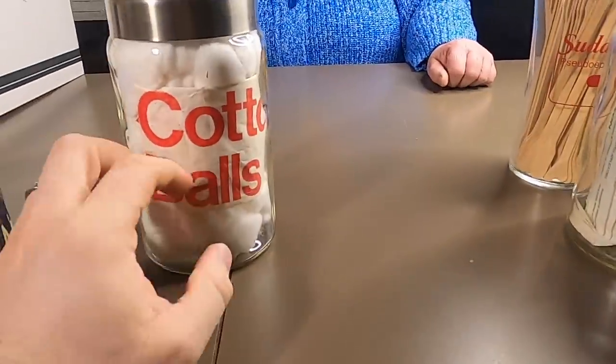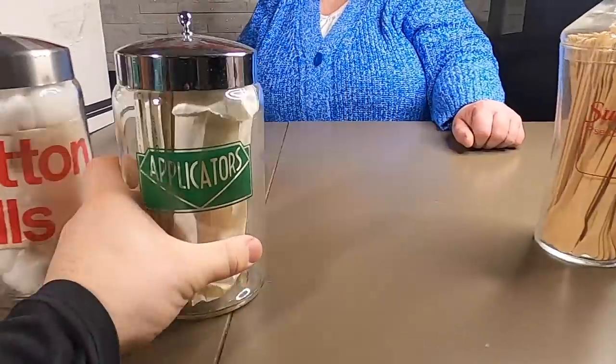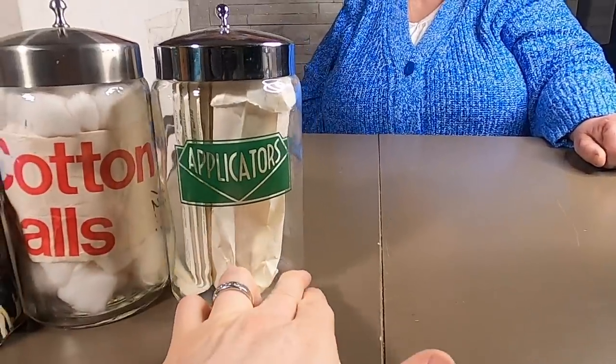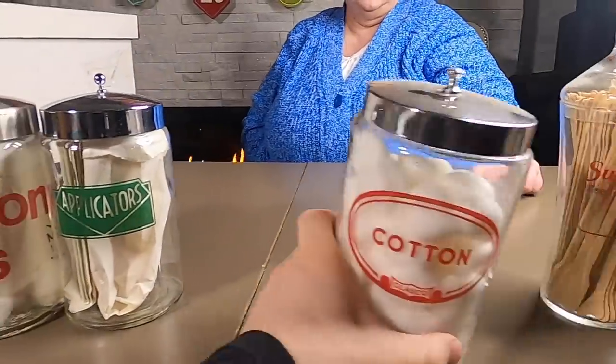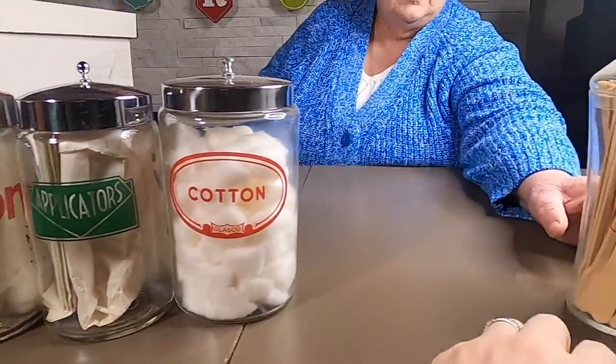Somebody's going to want these. Of course, I'm going to throw everything inside of them away. I don't know if you should throw some of this stuff away. Well, I guess I can leave it in there. Let them throw it away. Let me know in the comments. Do you guys want me to keep the stuff in there?